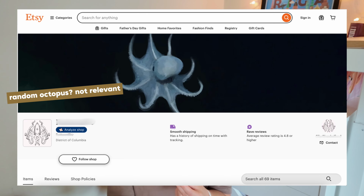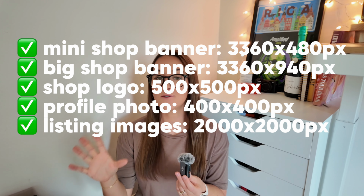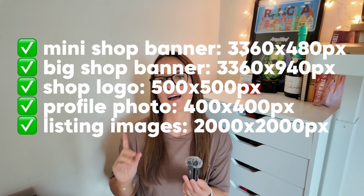I'll give some visual examples here, but if you just look at a couple different shops and looking at their branding elements, no matter what the shop name is or what the shop is about, you have a perceived value of what they're selling just based off of the visuals alone. And that is the purpose and why I want you to set your shop up for success with really strong branding. This is where you are going to be using Canva, and I'm going to pop up just the dimensions that you need to know for all of your shop branding elements here.